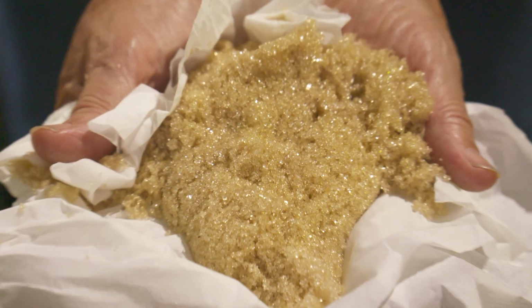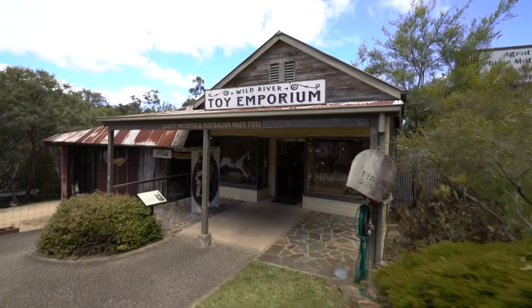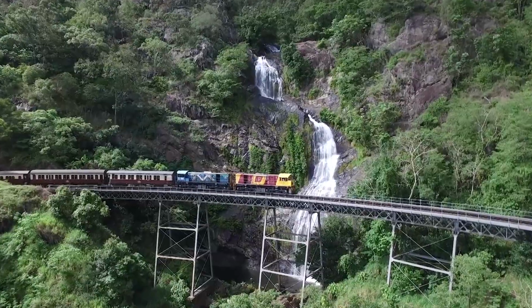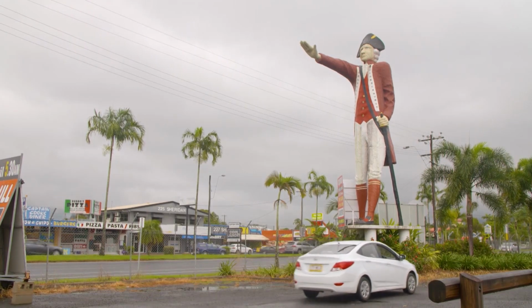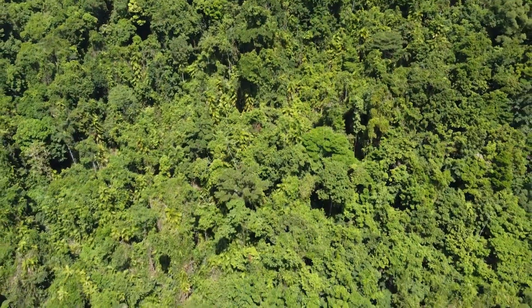G'day, welcome. I'm Greg Granger. Ahead, sugar, chocolates and cassowaries on Mission Beach. Historic villages, farm life with a difference, and dazzling crystals on the Atherton Tablelands. Mountainside train trips and delightful distilleries around Cairns. And cutting the coconuts near Port Douglas as we head into the dense depths of the Daintree Rainforest.